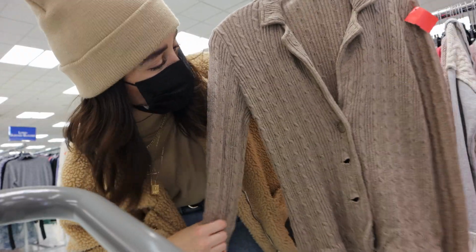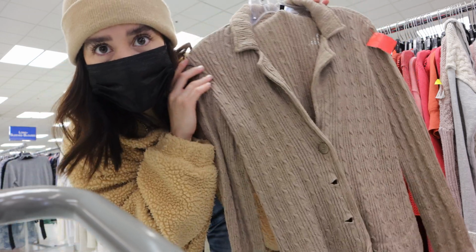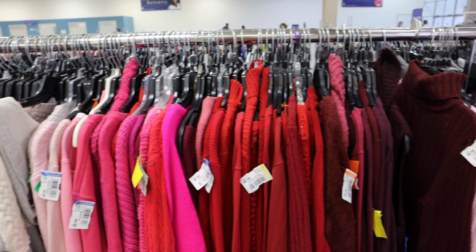How cute is this one? It's more like an LA winter kind of sweater. It won't work for me out here, but how pretty is it?